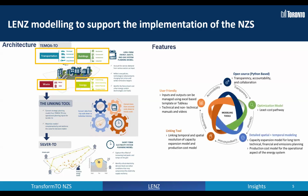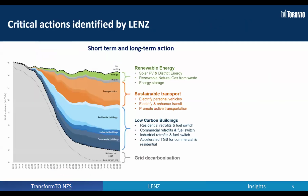For the features of the model, we want it to be open source. It's written in Python, and the code is on GitHub. Anyone can take a look. We also want the model to have optimization capability, which I'll talk about later, and to have a high temporal and spatial resolution.